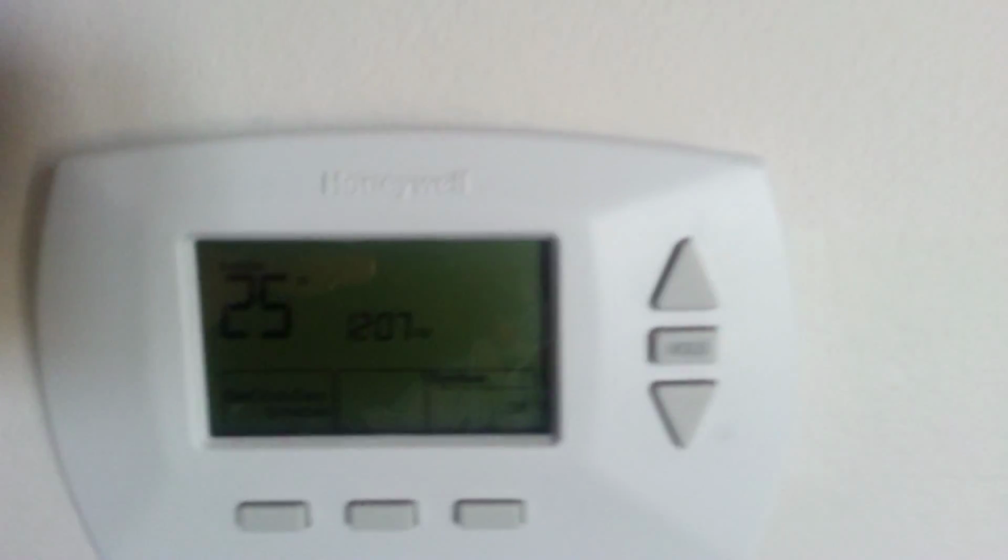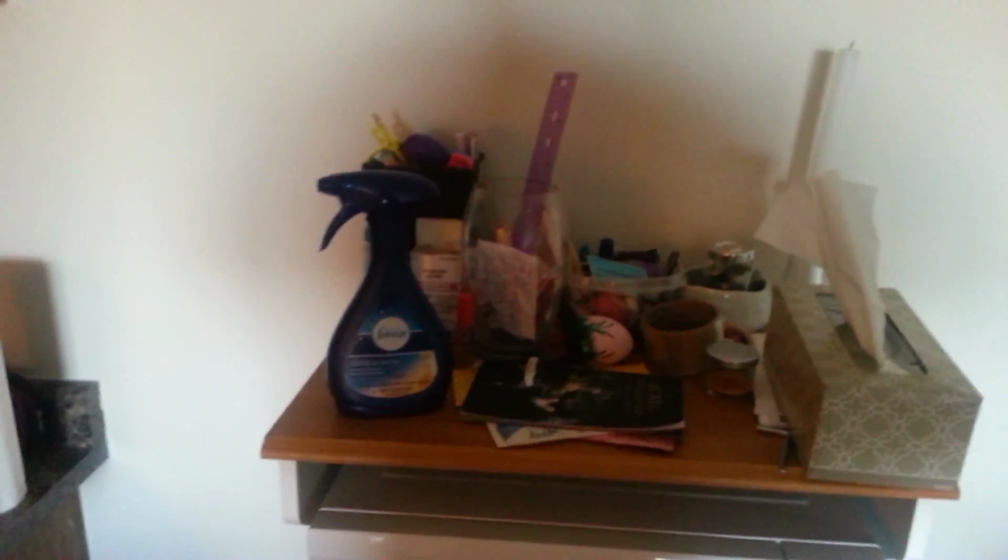We desperately need one. It's already too hot for me. It's ridiculous. Wait, what does the thermostat say? Well, you know what? That's not too bad. It says 25 at the minute. Yesterday it was 28 or something, and outside it was 30 in the sun. I can't deal with it. Really can't. Oh, there's a nice little mess there as well.